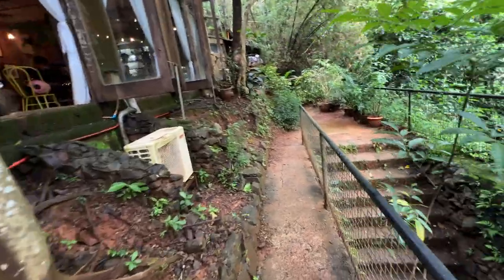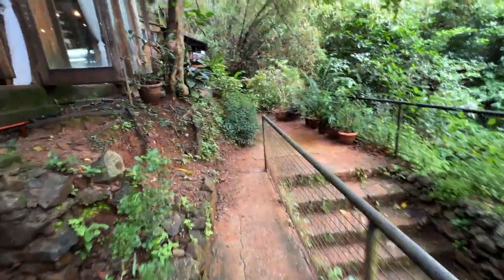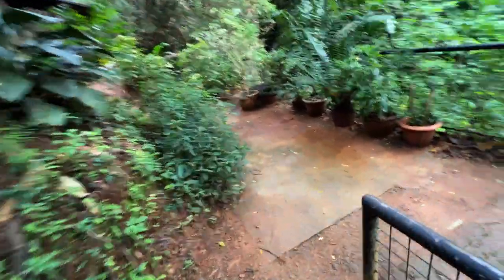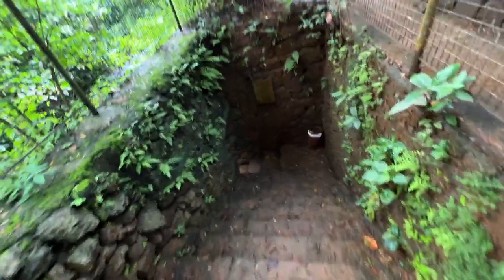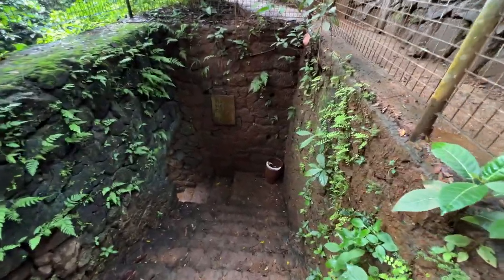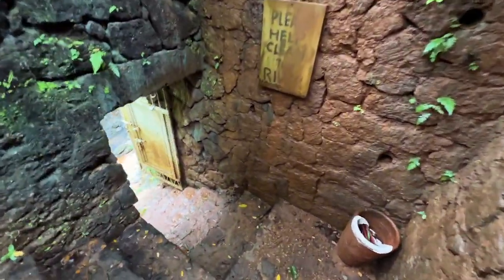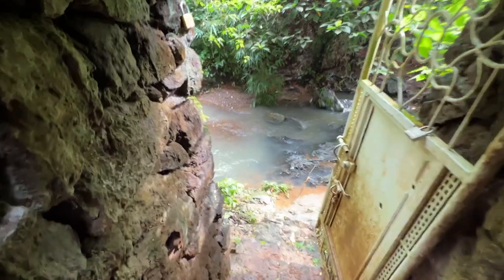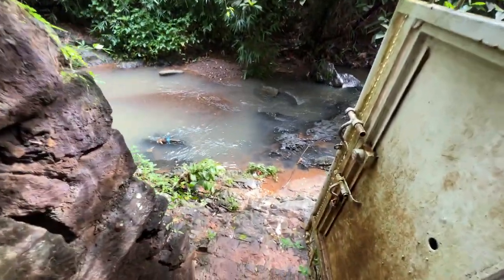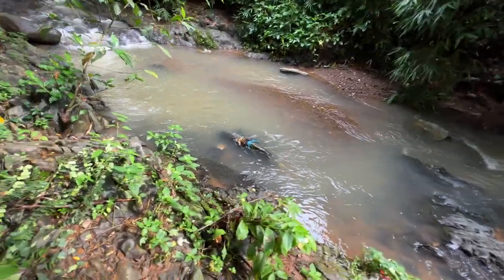Wait, there's a pathway down here. Can we actually get to the stream? Oh my god, we can. Look at this. We can go down. Alright, we've got to be careful because it might be slippery. God, this is incredible. Oh, wow.